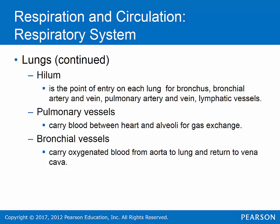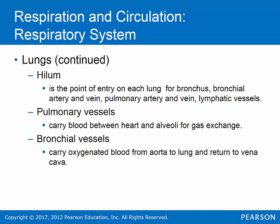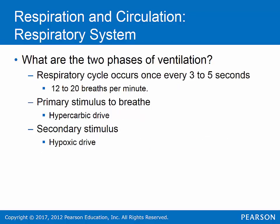They're the only ones in the body that are swapped, unless you were pregnant, and then in utero the vessels are swapped in the baby, as far as oxygen carrying capabilities. Your bronchial vessels carry oxygenated blood from the aorta to the lung, and back to the vena cava. That's what gives the lung tissue itself the blood supply it needs, like your coronary arteries supply the heart.